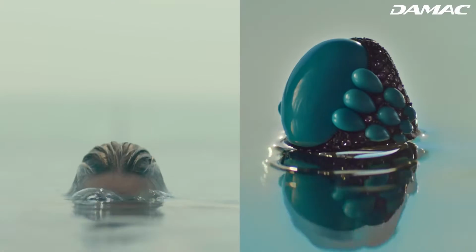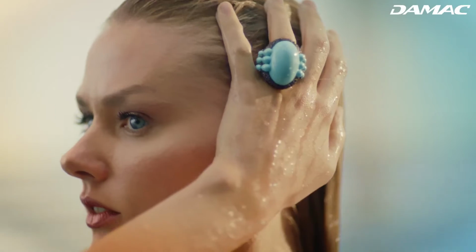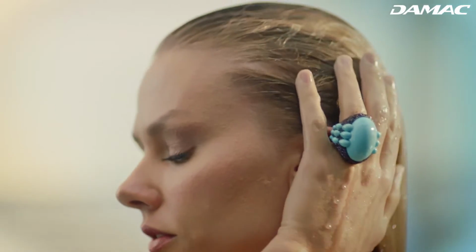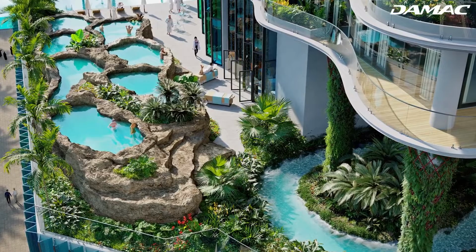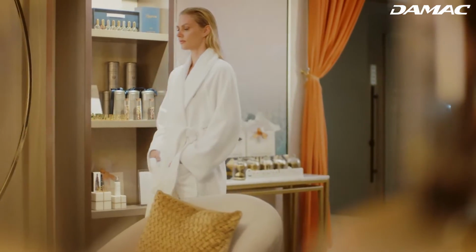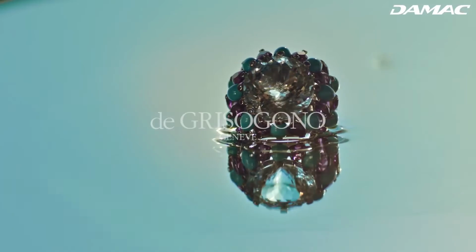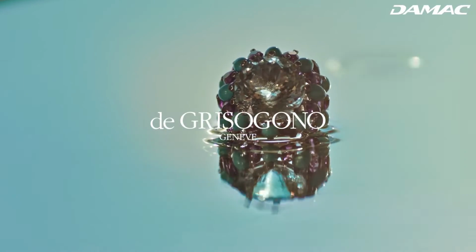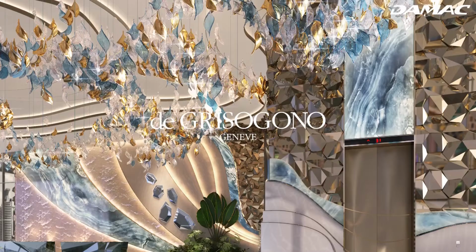Inspired by the healing properties of turquoise, Chic Tower is where wellness and opulence meet. The fabled Fountain of Youth has been recast as a holistic lifestyle experience. One which brings together restorative baths, beauty treatments, state-of-the-art gyms, residential luxury, and master jeweler de Grisogono's unique interpretation of one of the world's most beloved gemstones.